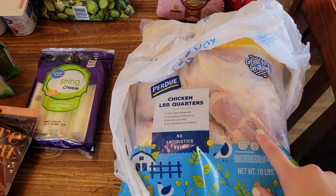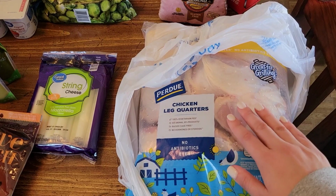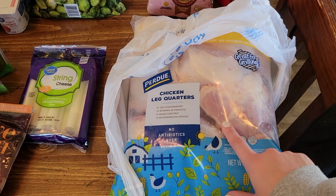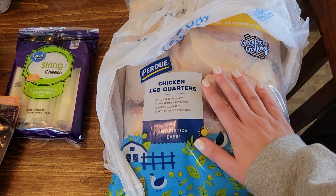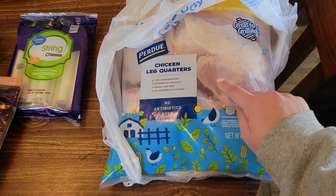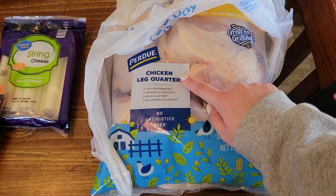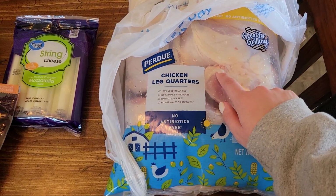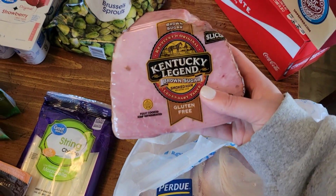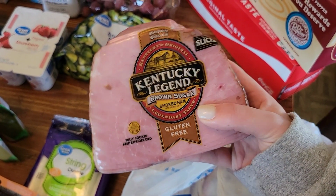I've got meat down here, so we'll start with it. I don't always have to buy a lot of meat because we do have meat in our freezer, but chicken is one thing that we do not currently have in our freezer, and it has been so hard to find at the grocery store. Another reason why I am really excited for our meat birds to get here and us start getting them growing so that we'll be able to fill our freezer with homegrown meat. But anyway, I did manage to get some chicken leg quarters this week, so I got a bag of those. And every once in a while, the kids want me to get one of these Kentucky Legend hams. So I got one this week. They asked for it, so we got that.